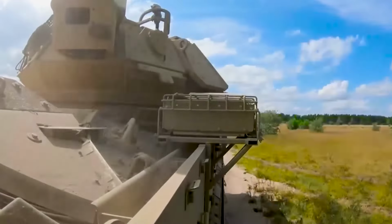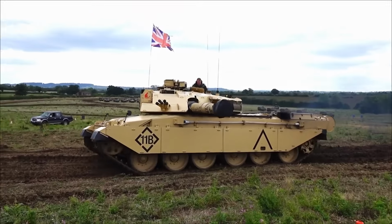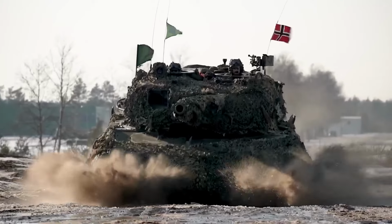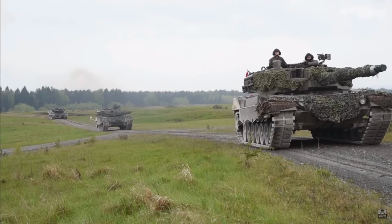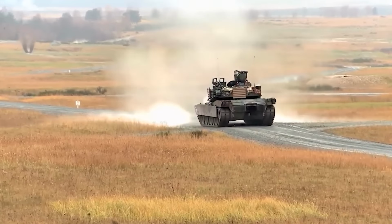Let's not forget that the M1A2 Abrams is not the only modern tank going to Ukraine. The United Kingdom is sending 13 Challenger 2s, and Germany and other European countries are sending Leopard 2 tanks. These tanks are all seen as superior to the Russian versions. Of all the tanks, only the Abrams is battle-tested and against the type of tanks Ukraine is facing.